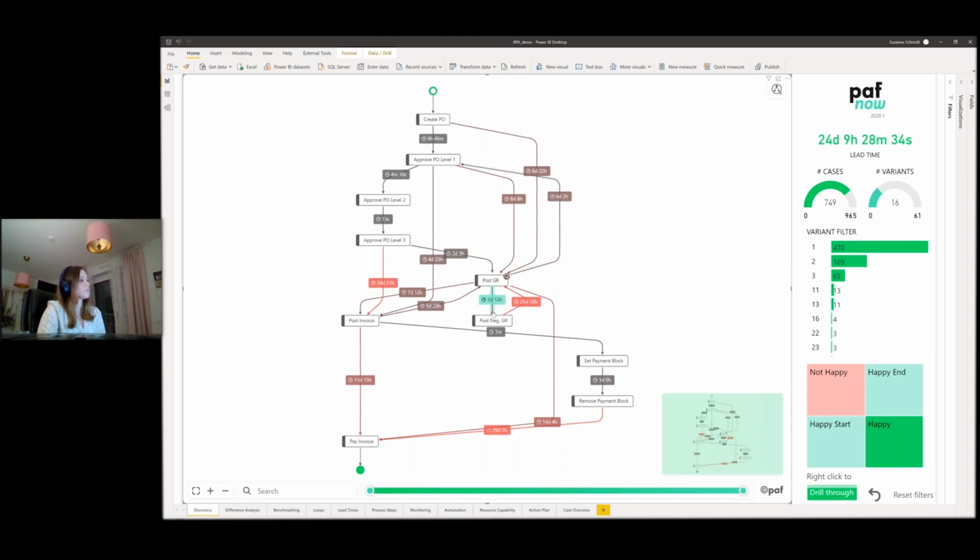Then we see also something like the post goods receipt, which is followed here in this variant by post negative goods receipt, which is actually something we probably do not want to have automated, because this is something like a mistake also. And then we can easily use PAFnow to exclude it here from this variant.